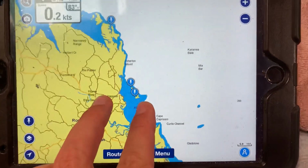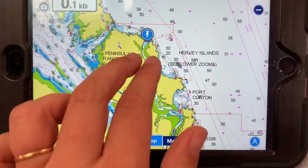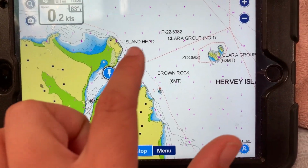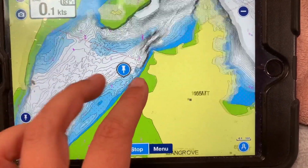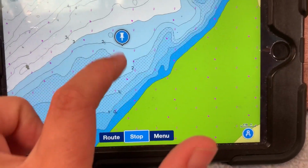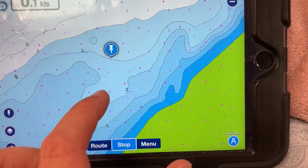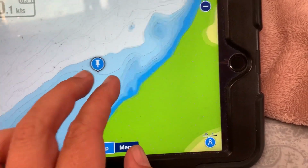If we zoom out, up here's where we've been recommended, Island Head Creek right here. To come in here, we've been recommended this spot, and this should be really good for a blow. We're going to try to scooch in close. You can see the 2.5 meter contour here.